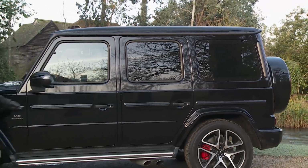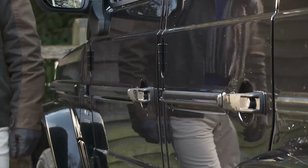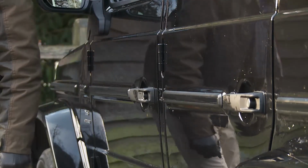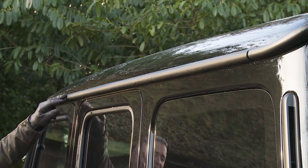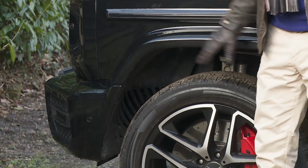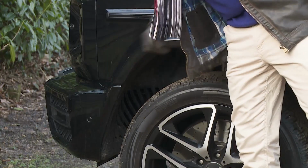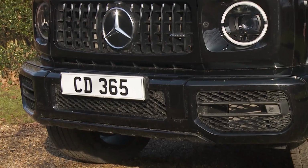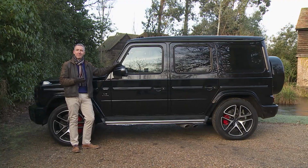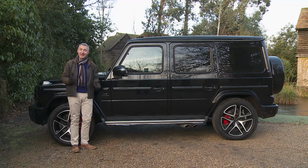Move to the side and the classic cues continue. The waistline rubbing strip punctuated by the chunky door handles, the old style protruding door hinges, even the rain gutter has been retained. Look closely though and you realise that this is now a much more sophisticated product. The spherical wheel arches and the chunky bumpers seem now to be a more integral part of the design and less like add-on features. And the surface quality and the panel fit is now of a different level, one at last befitting the kind of thing you'd expect from a 6-figure SUV.